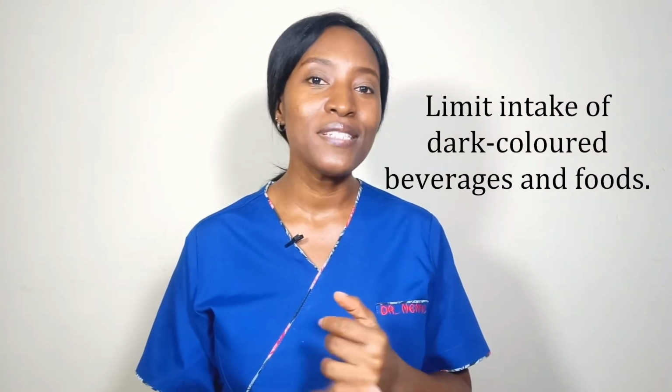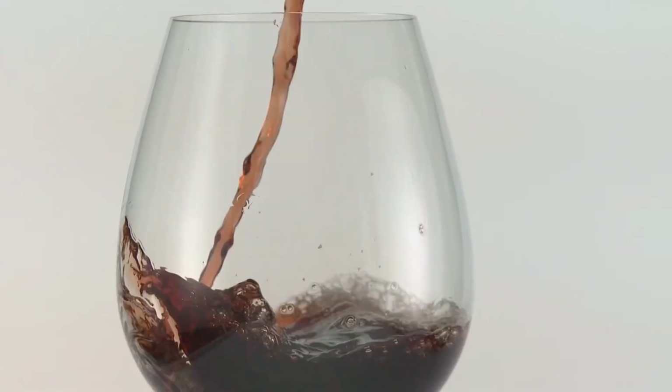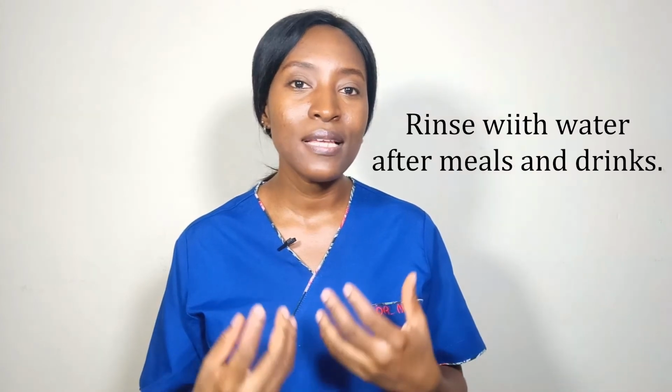Some of the tips you may want to follow to keep your teeth bright will be to limit your intake of dark colored beverages and foods, things like your coffee, your green tea, red wine, all those things that tend to stain your teeth. I didn't say stop. If there are things that you like to take, you can limit your intake of them. Another thing you can do is, if you must take them, use a straw if it's possible. Also, whenever you take them, try to rinse with water. It helps to limit the amount of accumulations that stain your teeth over time.